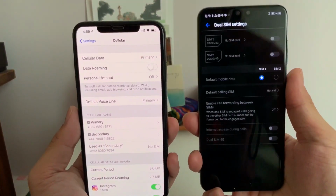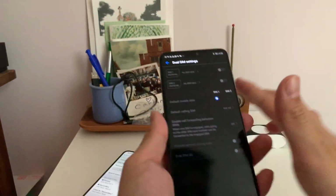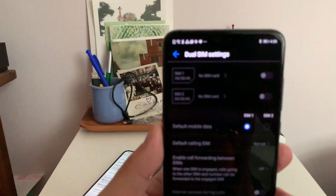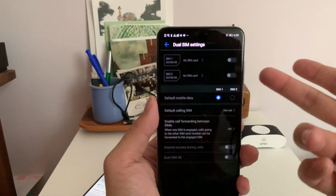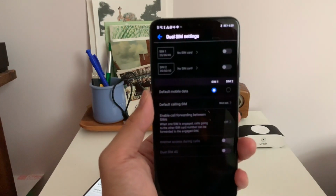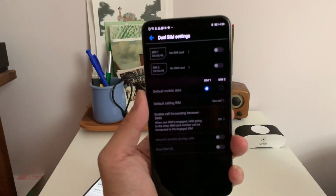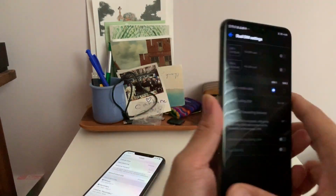So now I want to talk about how the two phones differ in how they handle dual SIMs. Traditionally in Android, when you have two SIM cards, you can go to dual SIM settings and turn them on and off. So if I have a Hong Kong SIM and a China SIM in there and I'm in Hong Kong, I just turn off the China SIM completely. That card is unreachable. It's like it doesn't exist until I get to China, then I turn it on.